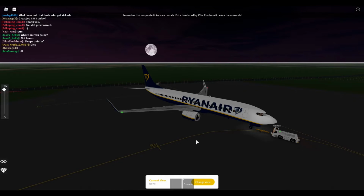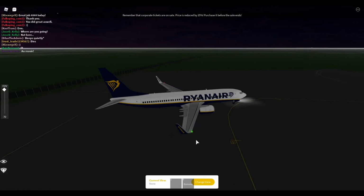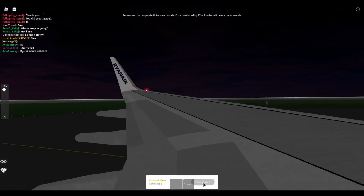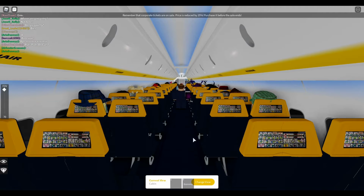I did go through security, but forgot to record that bit, so yep, ignore me. To be honest, everybody else was gone, so there wasn't that much going on in security, but yeah, we're ready to rock and roll now. I'm going in the cabin view just to have a look. I think the safety demo is now going on because this guy's just stood here.